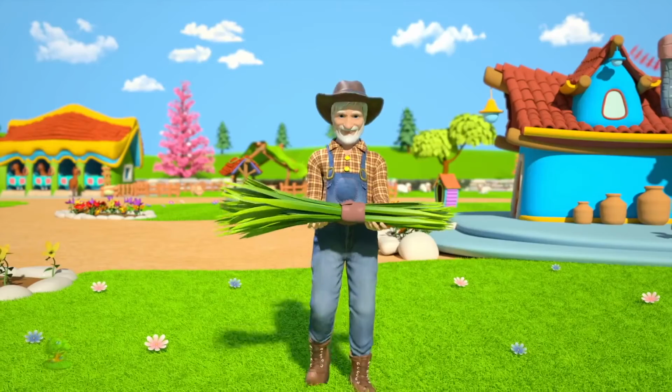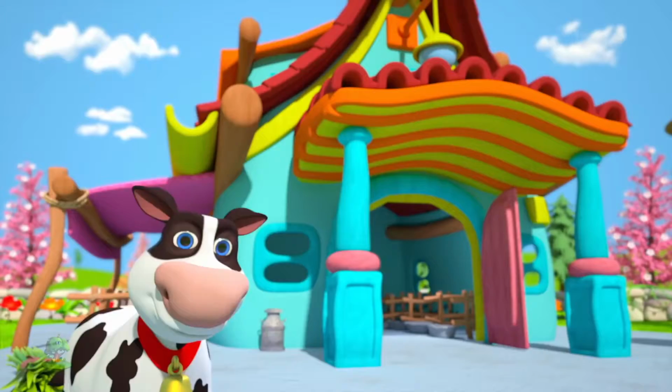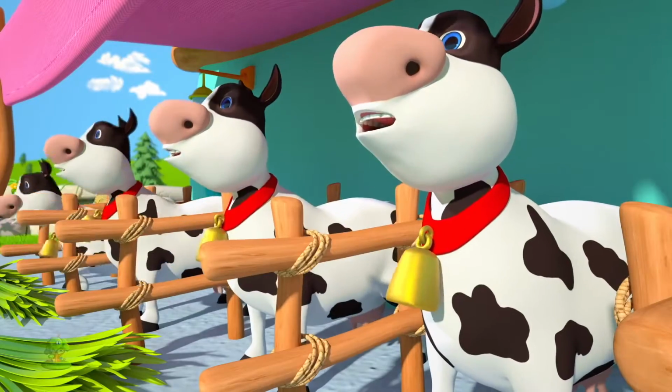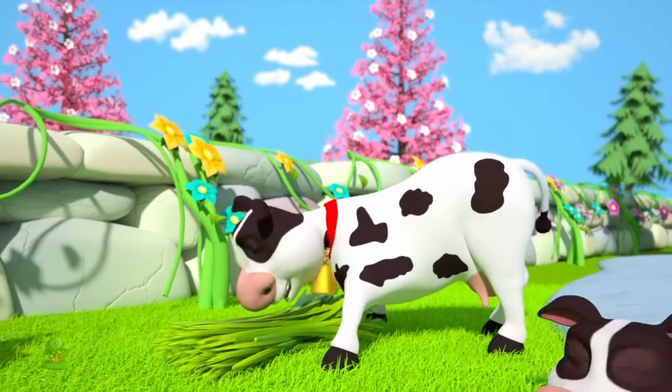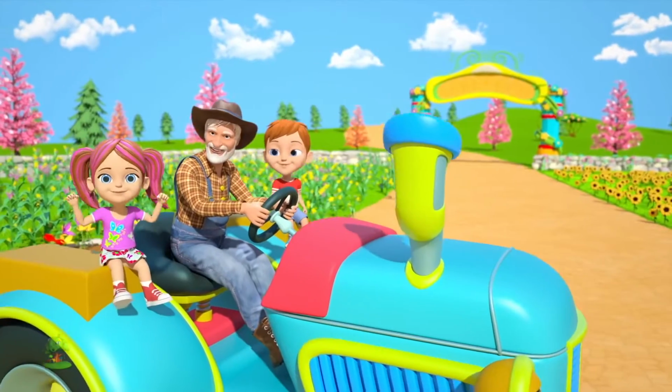E-I-E-I-O. And on his farm he had a cow, E-I-E-I-O. With a moo-moo here and a moo-moo there, here a moo, there a moo, everywhere a moo-moo. Old MacDonald had a farm, E-I-E-I-O.